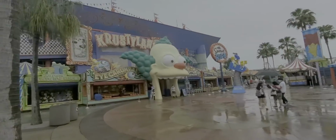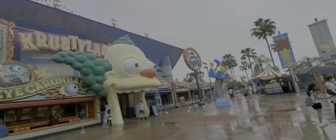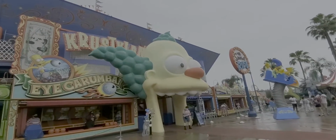All right. Next up, we're moving on to the next ride. It's really starting to rain a little bit now, but we're gonna do it anyway. We're heading in to do the Simpsons ride.